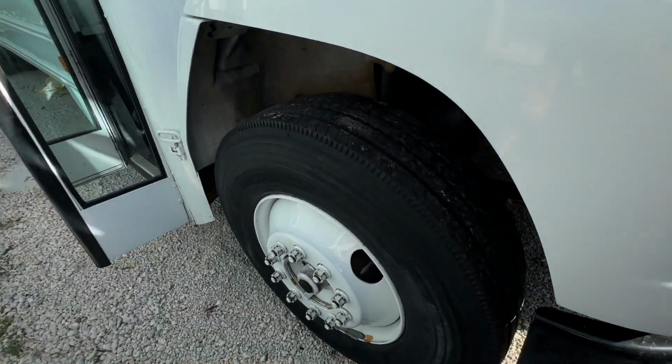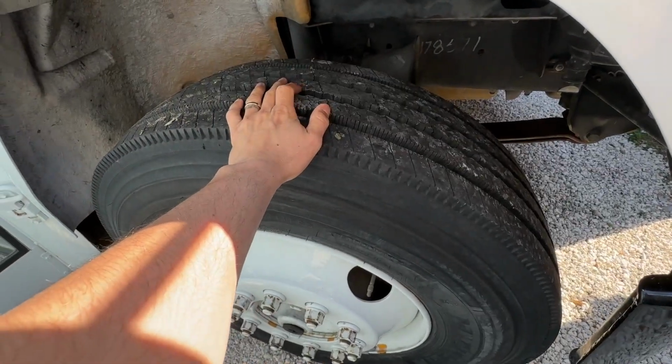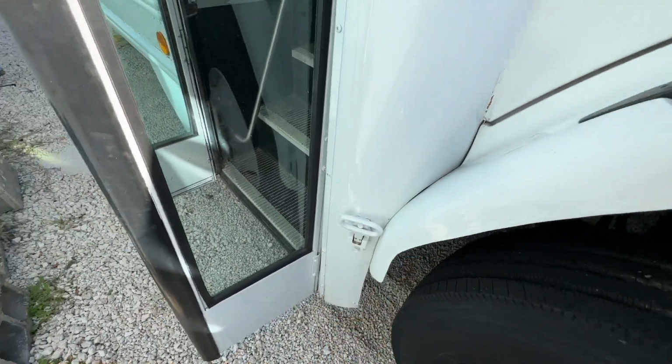So for $5,500, you know, bought it for $4,800. I mean, this thing has great tires, as you can see. Nice thick tread right here. I'll walk around. It's got cool little things like that. Step up in there.